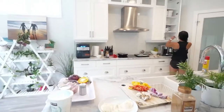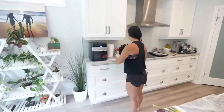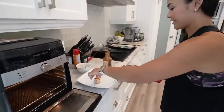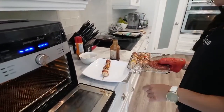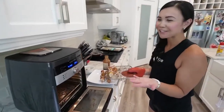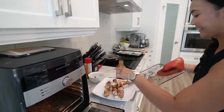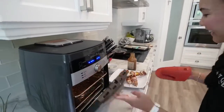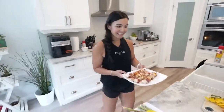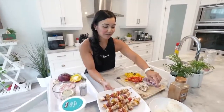Good. All right. Okay, let's plate our kebabs. Oh, perfect timing. It's done too. Right there. Oh, this was hot. I was just saying, my fingers, I don't feel anything. This was actually pretty hot. Okay, and there you guys have it. Look how easy that was to make. And it only took me about 20 minutes or so.